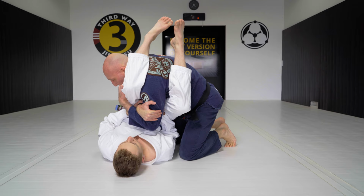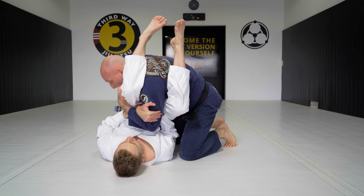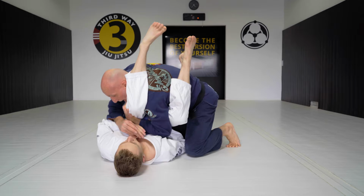And now I need to make a series of small motions. I'm gonna shuck, shuck, shuck, shuck until I can remove that arm. And now I can cut the angle and we can recover into side control.